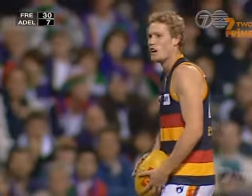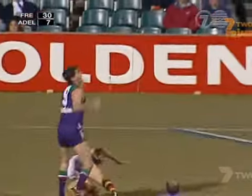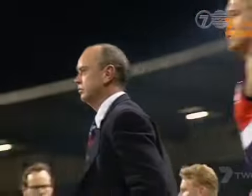Fremantle lead comfortably on the scoreboard. Comfortably from a statistical point of view. The kick by Johnson into the pocket. Is that a push out? No, it's a mark, a clean mark. Been awarded back there to Peter Mann. The siren has sounded to end an enterprising first quarter by Fremantle.